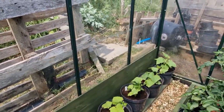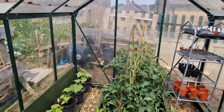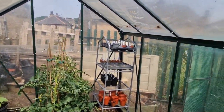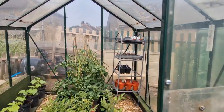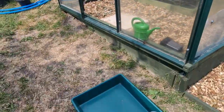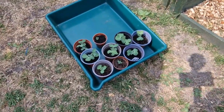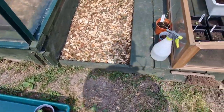But yeah, absolutely brilliant this, for free. I can't fault it. It took some getting up, but in the end, it was a good job. Oh, had some more peas there. Look, actually, I've got that many peas, I don't know what to do with them.